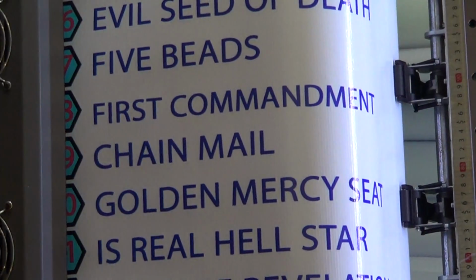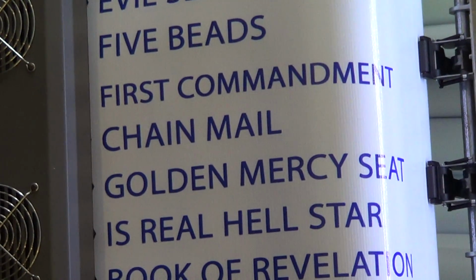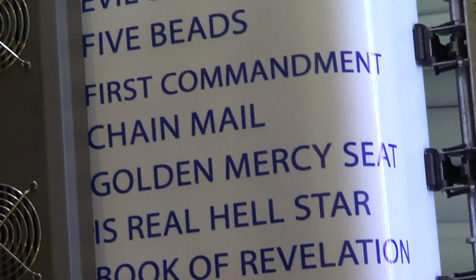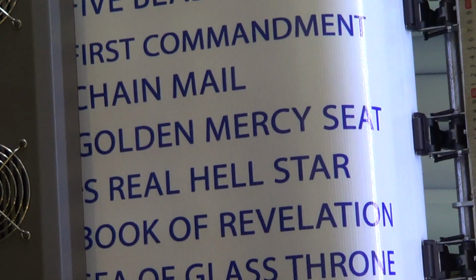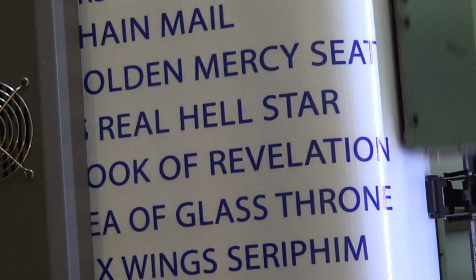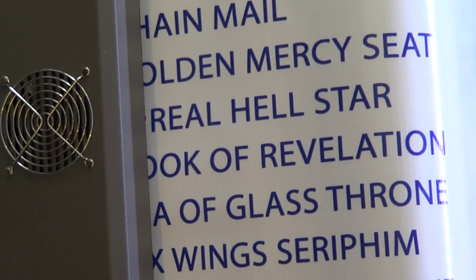Chainmail, representing a knight, representing a protective agency. Golden mercy seat, gold and the word white. 3,000 years ago when the Ark of the Covenant existed, with the same word, white and gold were interchangeable. The real hell star is in the Book of Revelation, the Sea of Glass, the throne.